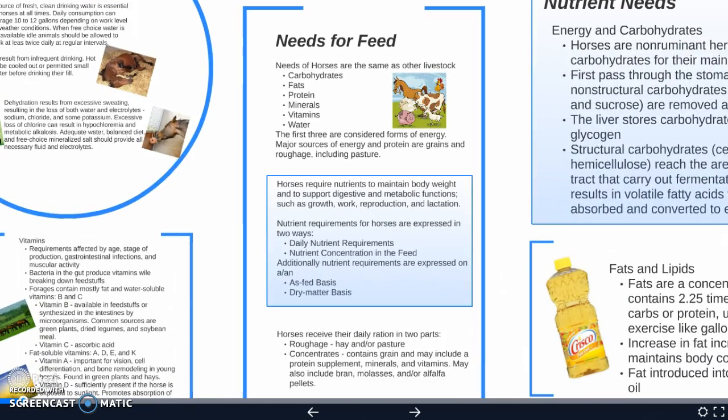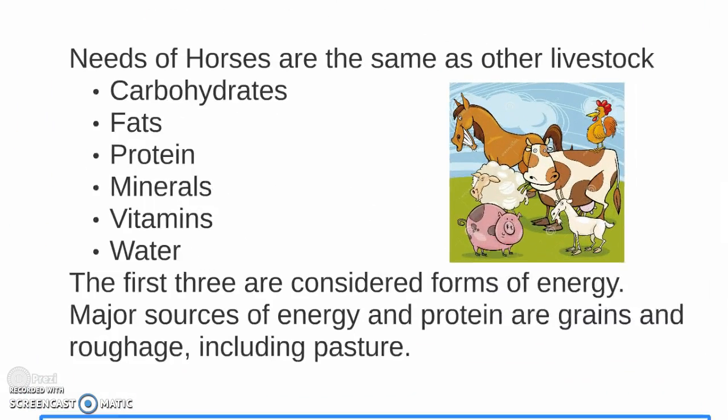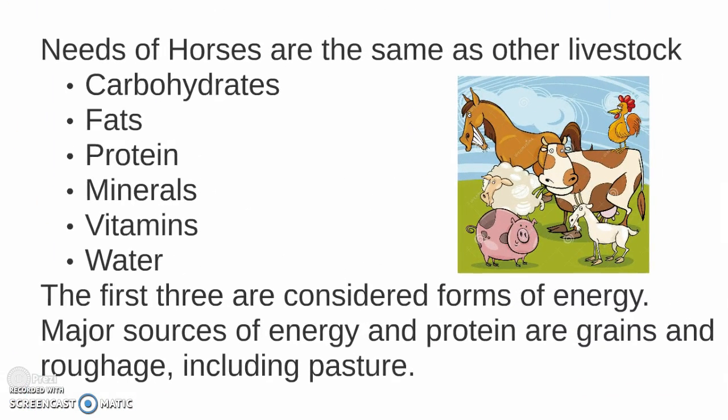So, needs for feed. The needs of horses are the same as other livestock: carbohydrates, fats, protein, minerals, vitamins, and water. The first three are considered forms of energy. Major sources of energy and protein are grains and roughage, including pasture.